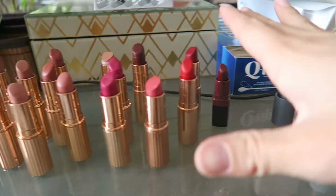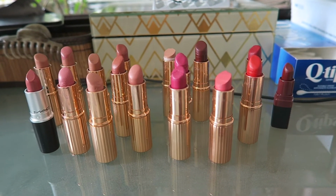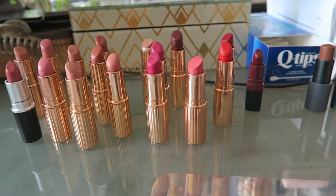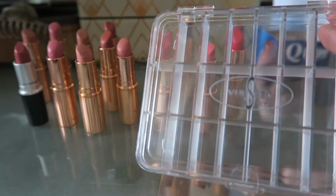So these are all the Charlotte Tilbury ones that are already open, ones from my old kit where I wasn't depotting everything. I was just keeping all of my lipsticks in the bullets. So I'm gonna go ahead now and sanitize them, and then we're gonna cut them out and squish them into here.